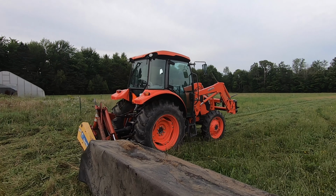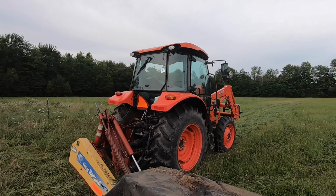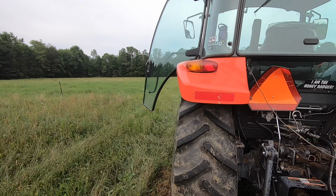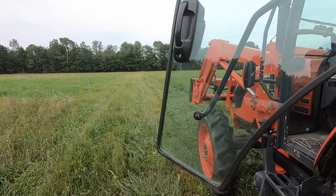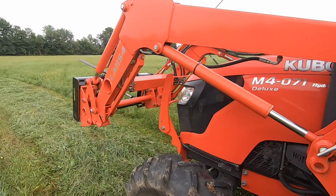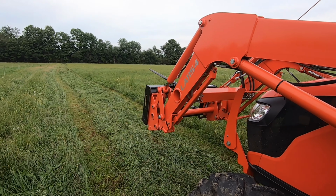So we're mowing with the Kubota again tonight. The TYM is still at the dealership and still not fixed. So I think we're gonna wind up doing all the haying with this for at least the rest of this week.